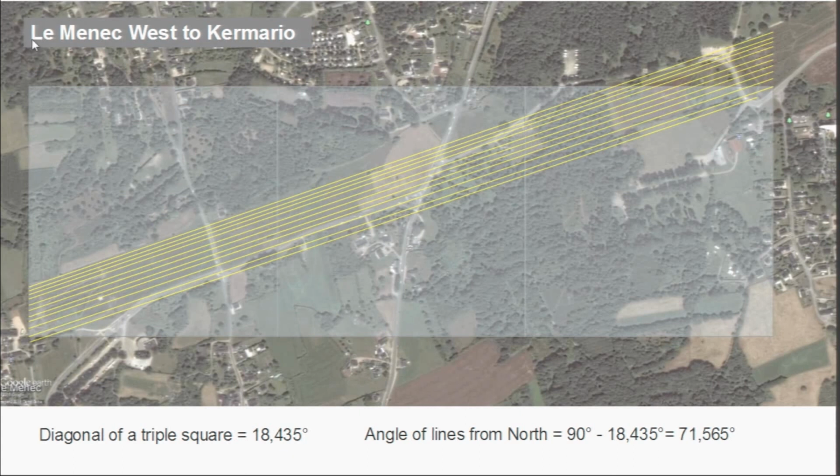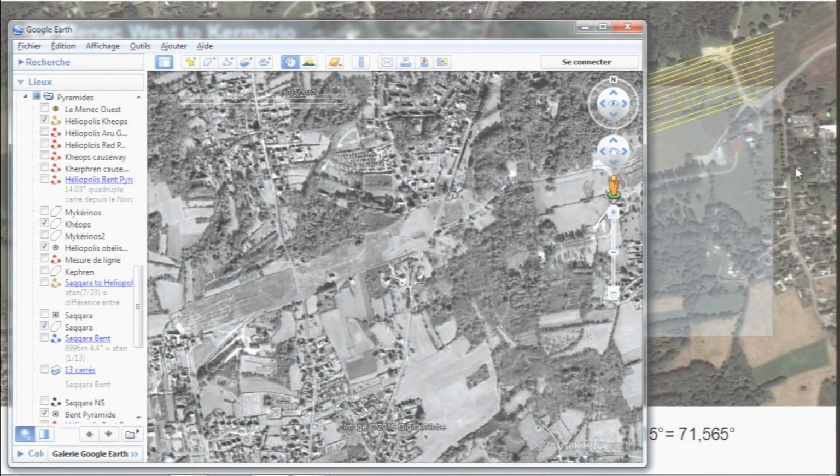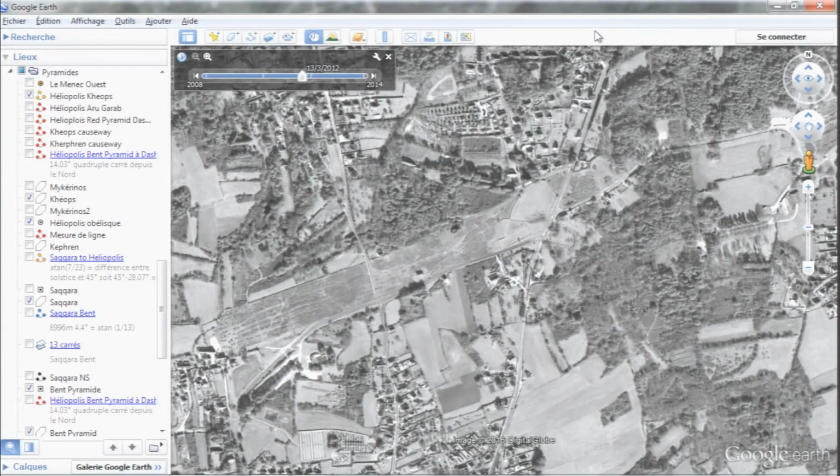If you take that angle from the north, then you have to take 90 degrees minus that, which gives you an angle from north of 71.565 degrees. Okay? So now I'm going to go on Google Earth. We can see these stones. And Google Earth is going to allow us, right, let's put this up here.